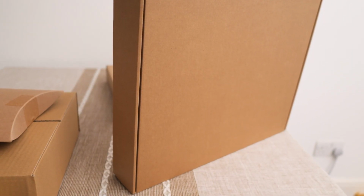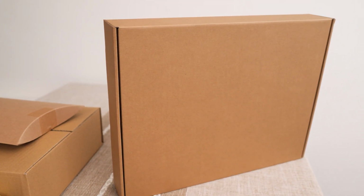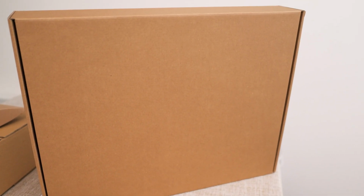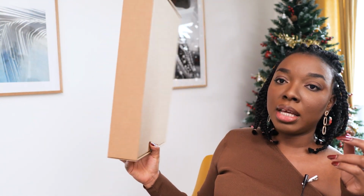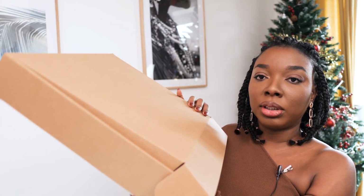So recently I got my really big box. This is slightly bigger than the last brown one I showed you, because towards the end of November, I started to get orders that would be like three garments or two garments, and it wouldn't really fit in my white box, so I knew I needed a slightly bigger box. This one is about A3 size. It's one of those boxes that is very easy to assemble. Once it's assembled, this is what it looks like.